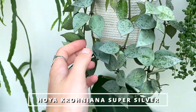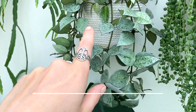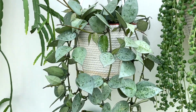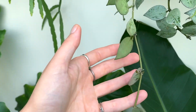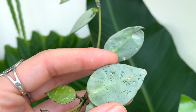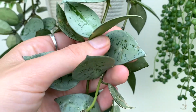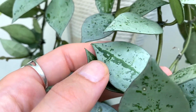And then over here, I've got my Hoya Croniana Super Silver, which is just one of my favourite Hoyas. She's just so, so beautiful. I have accidentally knocked off so many of these leaves in the time that I've had her, because every time I water her, I bring her over to the washing up bowl, which is personally just how I like to water all of my plants, but I always accidentally get her caught, hence why there's a few bare patches down here. But just look at those leaves. And I love Hoyas so much because their leaves are just so thick and succulent and beautiful.